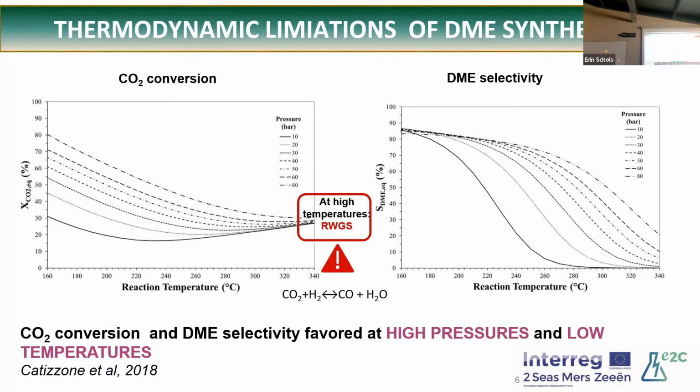Here I just put some thermodynamic data about CO2 conversion and dimethyl ether selectivity as a function of the most important parameters, such as temperature and pressure. If you look first at conversion on this slide, you can see that if you want to obtain the maximum conversion allowed by thermodynamics, we have to conduct the reaction at lower temperature. However, the problem is that at lower temperature we are limited by kinetics, so the reaction rate can be very low, even zero. For that reason, we have to choose an optimum temperature which is convenient for the reaction.